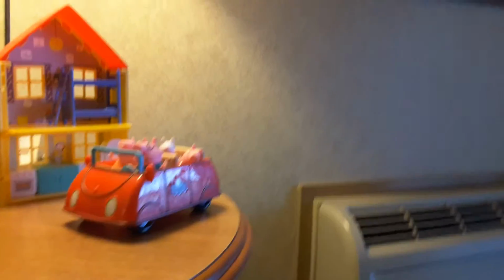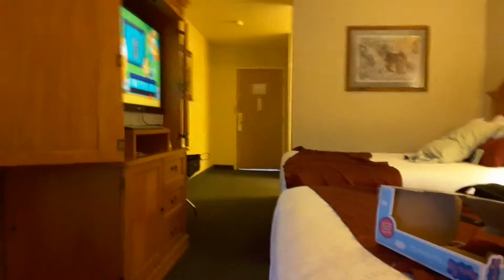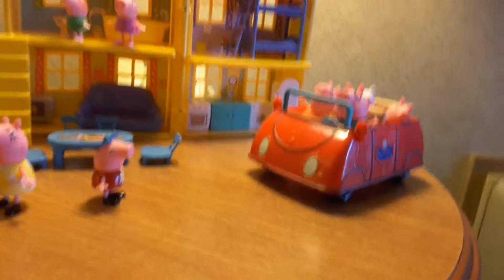I'm on vacation and I got some King of Peppa Pig toys. I got the house and the red car. I already had the family set, so I'm gonna hook it up with it.